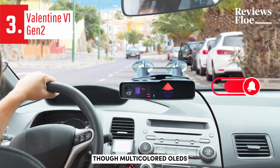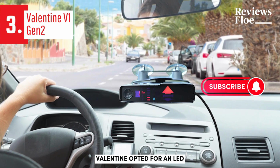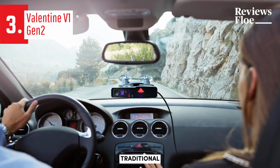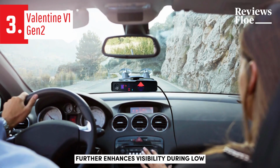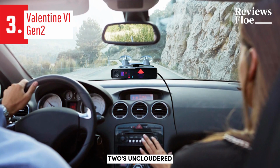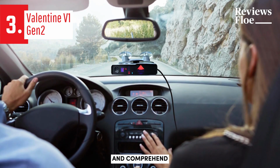Though multicolor OLEDs are gaining popularity, Valentine opted for an LED screen for its superior readability in bright sunlight. The traditional red lighting retained by Valentine further enhances visibility during low light conditions. The V1 Gen 2's uncluttered screen is straightforward to navigate and comprehend at a glance.